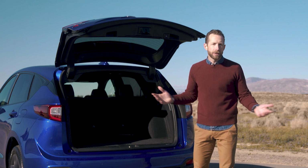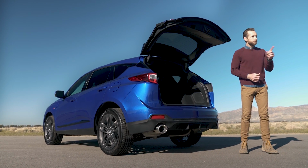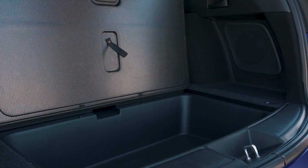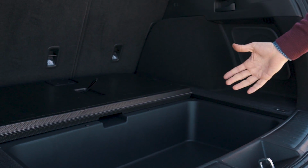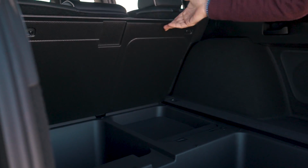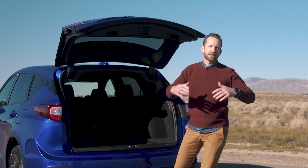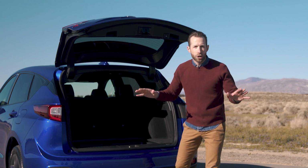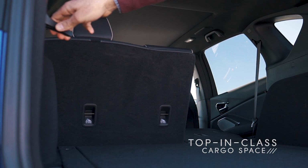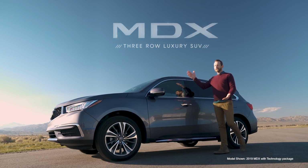So now let's talk cargo. I mean, this is an SUV after all, and in the RDX, storage is an art form. Check this out. Convenient underfloor storage, perfect for storing things that you don't want seen. But guess what? There's more. Additional storage all the way in the back. Now let's say you've got even something bigger that you want to transport. No problem. Just pull these handles. Good to go.